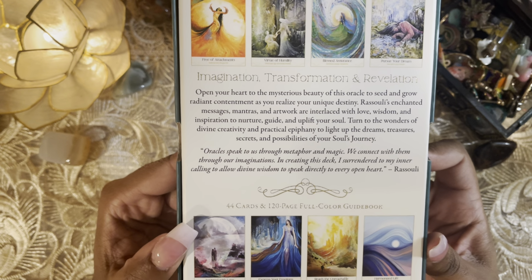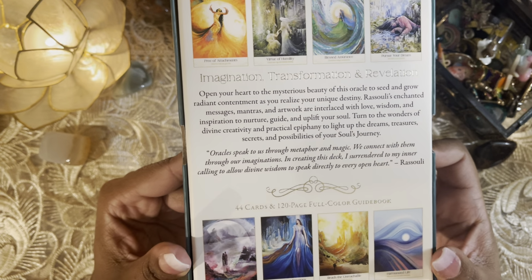All right, 44 cards again in a 120-page guidebook. I did get this one on sale, so that was really nice. I got 35% off for that. So yeah, this one was on pre-order.